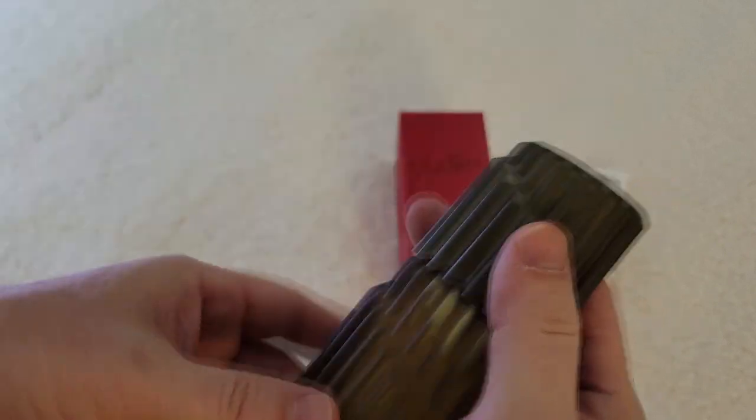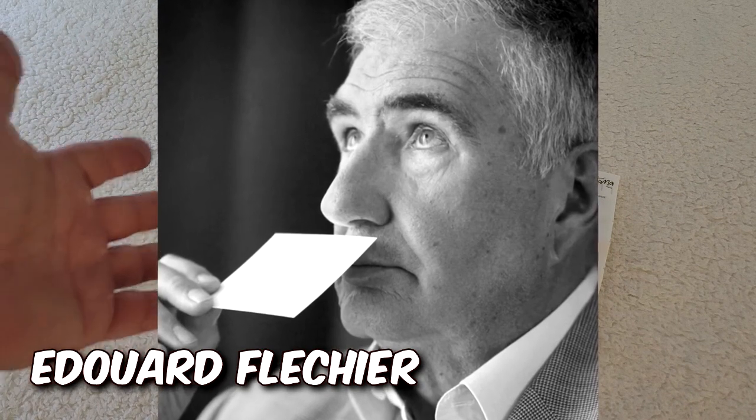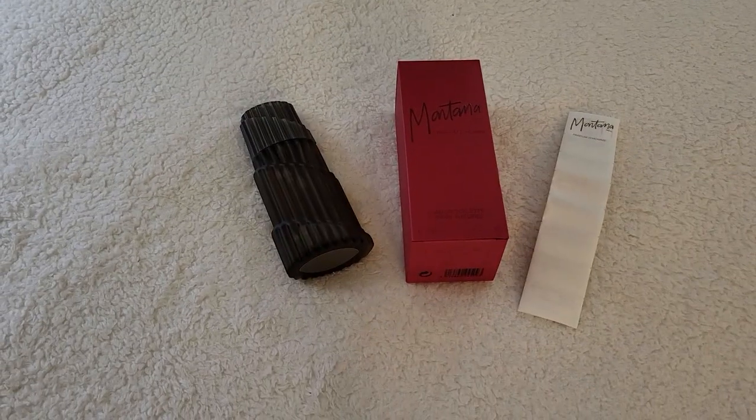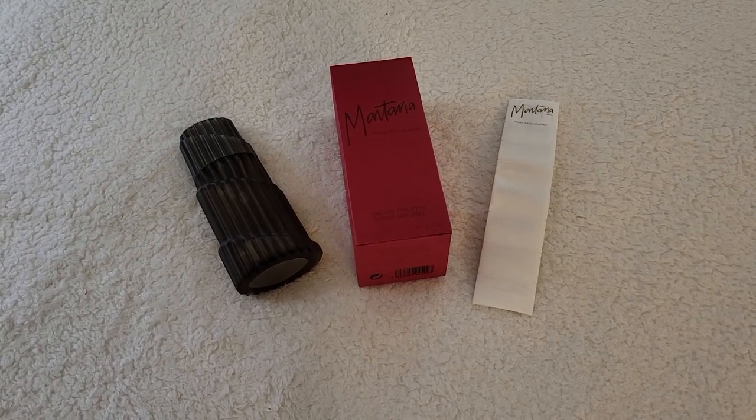All right, nice sprayer. So the perfumer for this one is Edward Fleischier, or Fleischier, if I'm pronouncing the name right. And let me read you off the ingredients, because there are a lot of ingredients for this one. There's a whole lot, and I'm going to have to type this stuff on the screen for you.